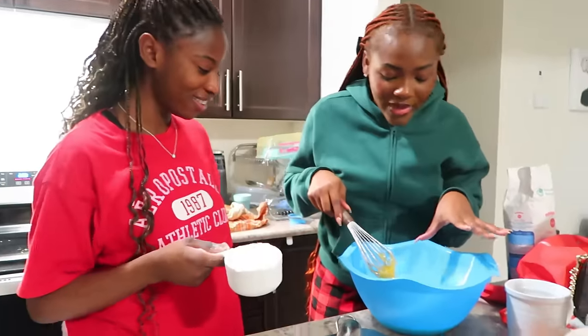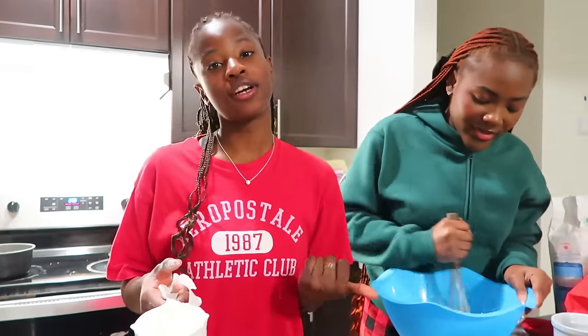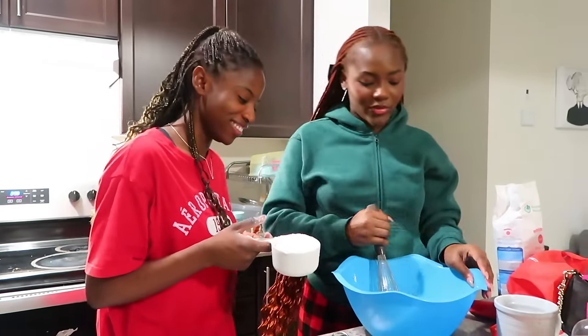So you guys, so far we've added butter, sugar. See, captain is ready. Vanilla extract. Now we're waiting for the flour. And then after the flour, we're gonna add baking soda and baking powder. It smells so good. Right? Because I'm the cap. Exactly. No, for real. Cool.